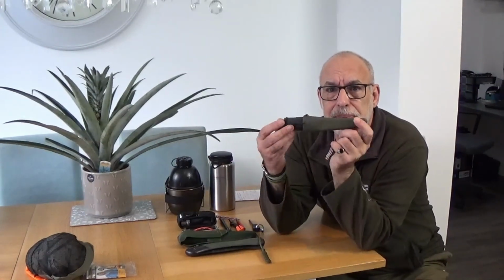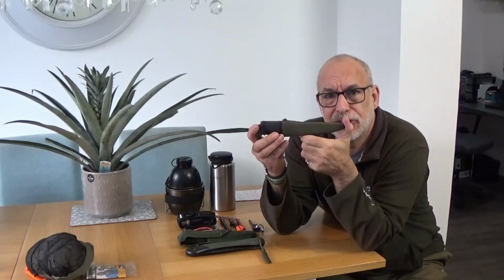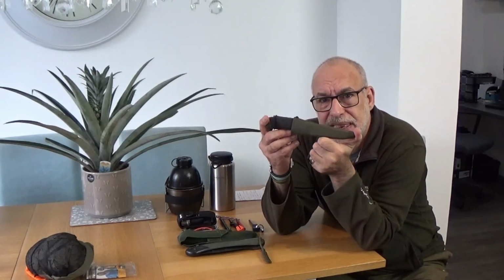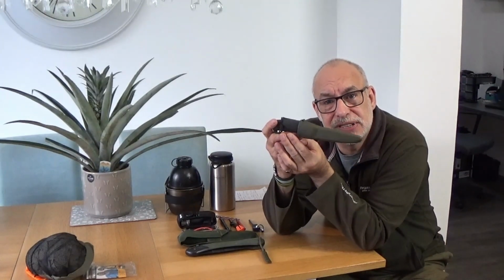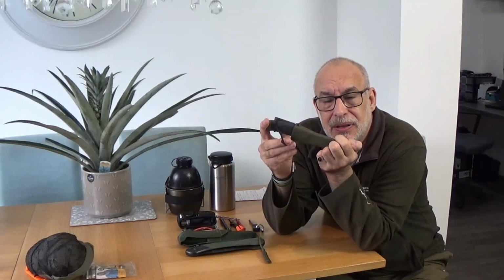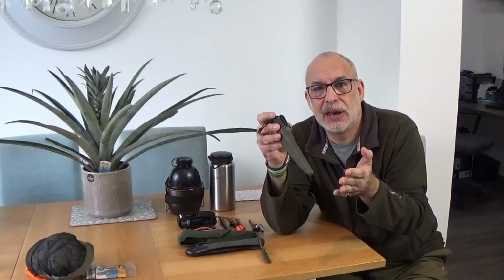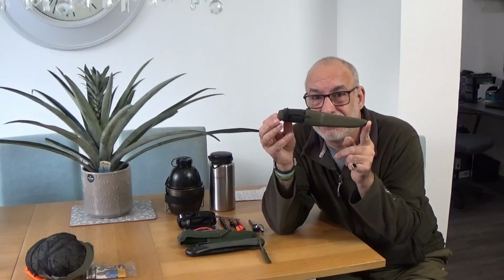This is the Mora Companion. It has its limitations. It's from a company that has got years and years of experience banging these out. They're highly regarded within the bushcraft and survival scene, and they're £15. So you can go and spend £5 on something that looks sexy and you're going to go out there and slay zombies with it, and it's probably, the metal's probably as soft as toffee and it's going to fall apart, not hold an edge, whatever. Or £15, which isn't expensive for a knife, and have something that's actually proven.